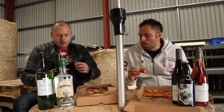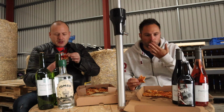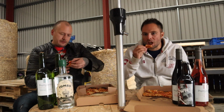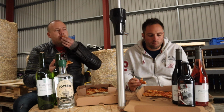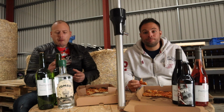Yeah, the cheese is really good as well. And then you've got that hint of the red onion with the goat cheese. Really, really nice. It's a nice simple tomato sauce by the look of it as well. No herbs in there. Probably just some really nice tinned tomatoes, probably just stewed up. You wouldn't want to use fresh tomatoes. They're too acidic. Yeah, really, really good.